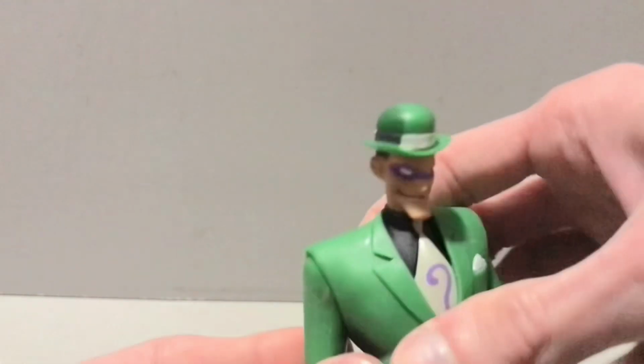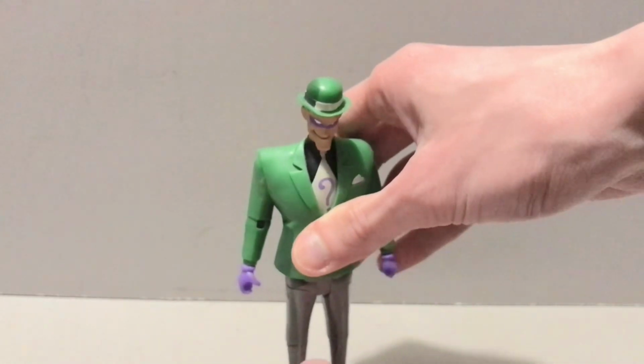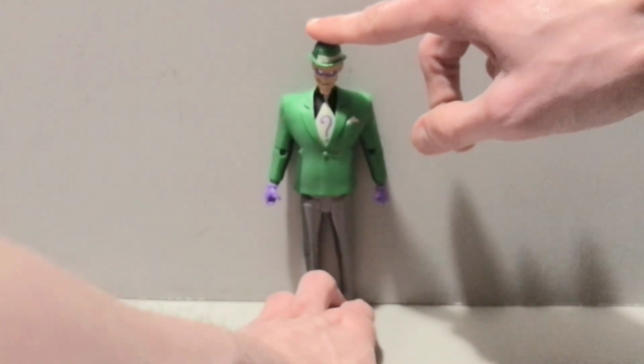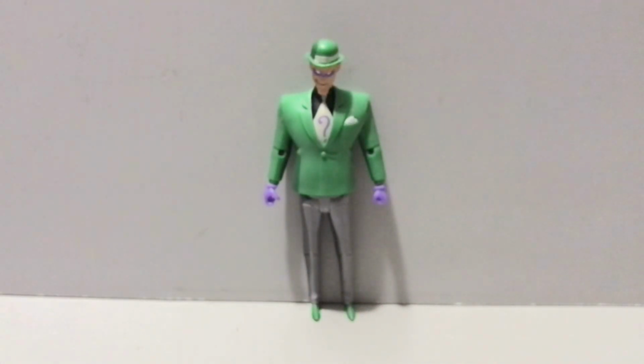So yeah, not the most dynamic line of figures, but I like them for the looks. I don't really buy them for posing and stuff. They usually just go on the shelf when I'm done reviewing them. I reviewed a bunch of the older ones on the old channel, so it just makes sense that I'm reviewing the new ones on the new one, right? Right? Maybe not.